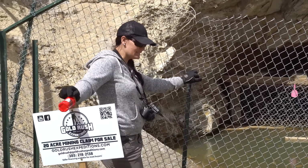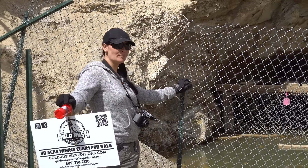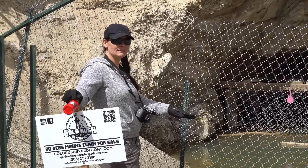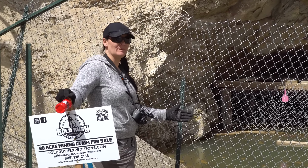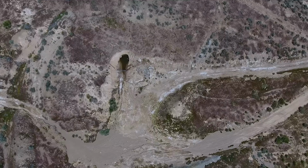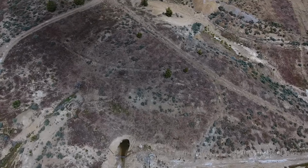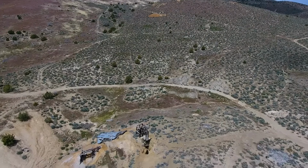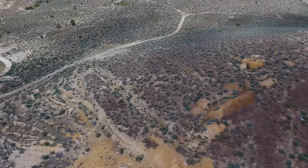Now, is this water in your mine a detriment? No, because we found lots of gold up top, which also means that the gold is going to have settled right on the floor underneath this water. You are going to have to pump the water out of this mine, but it is going to be worth it because it does have gold. The shaft above is in good condition, but will need a bit of clearing. There are many open trenches and exposed ore bodies that have been sampled as recently as 1981.